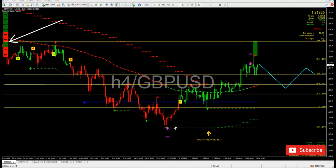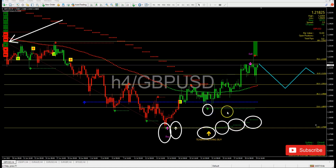So now pay close attention here. Multiple time frame is saying what? I'm in a buy. The arrow is also saying we're in a buy. Our TW sniper entry is also saying a buy. Look at the dots. Where are the dots going? They're going up. Look at the arrow up. And that is exactly what the market is doing. The market is bullish. That's what the daily time frame is telling us here.